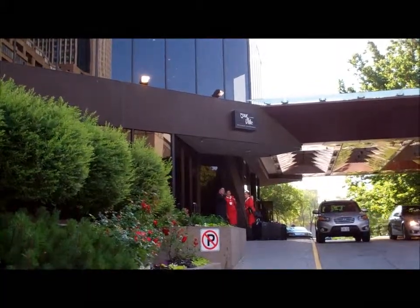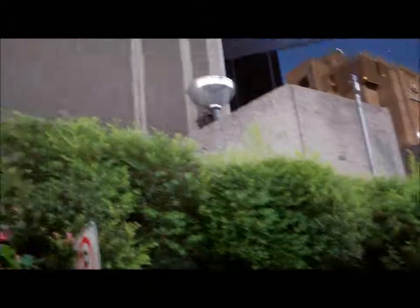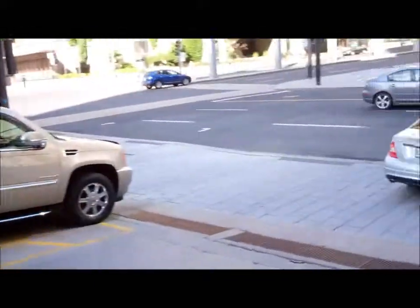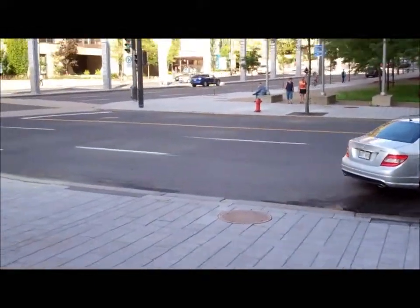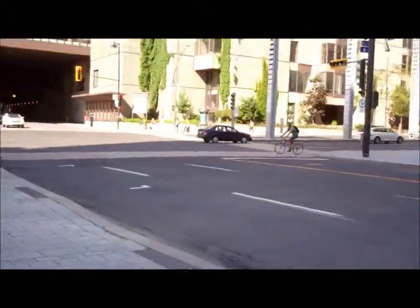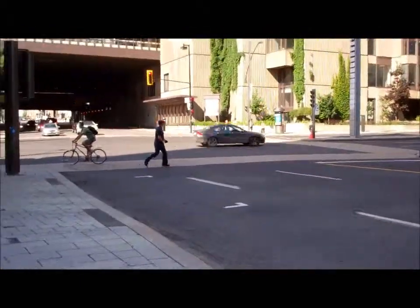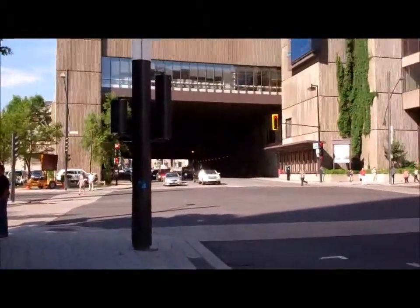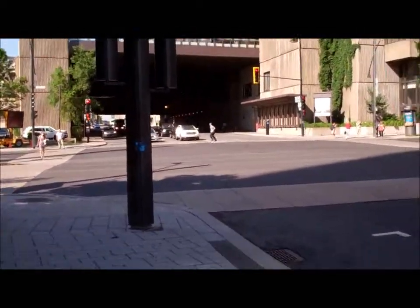Okay, so this is the hotel where I'm staying, which is the Delta Centre-Ville in Montreal, and this is on La Rue de l'Université. So what we're going to do is just walk up here for a little bit. Obviously I'm not going to film for hours and hours and hours, but just to give you a bit of a snapshot of this particular part of Montreal.